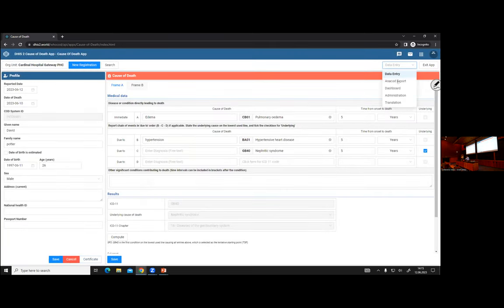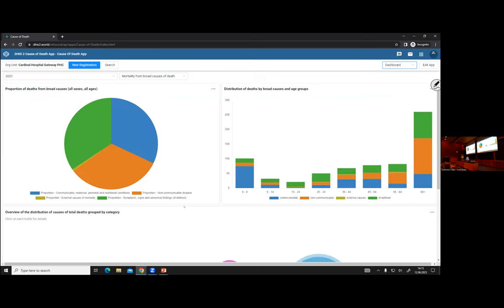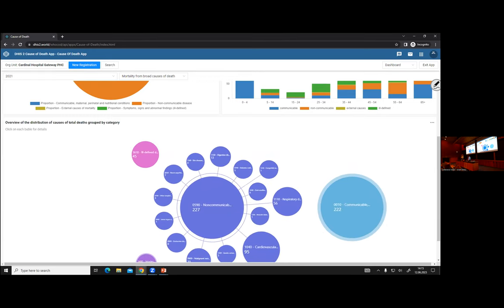Now what we also have is the analysis of the dashboard. These are all the lists of all the dashboards which we have created, which are embedded in the app itself. So you don't have to go somewhere else to do the analysis, because usually in DHIS2, we enter the data in either the Tracker Capture or Capture app, and then you go to the dashboard or data visualizer for all the things.